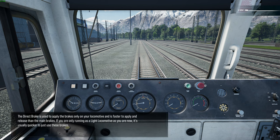The direct brake is used to apply the brakes only on your locomotive, and is faster to apply and release than the main brakes. If you're only running as a light locomotive, as you are now, it's usually quicker to just use these brakes.